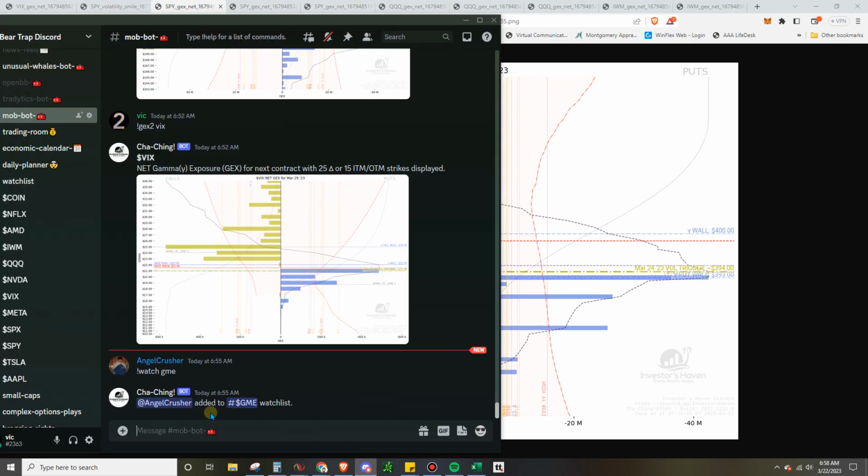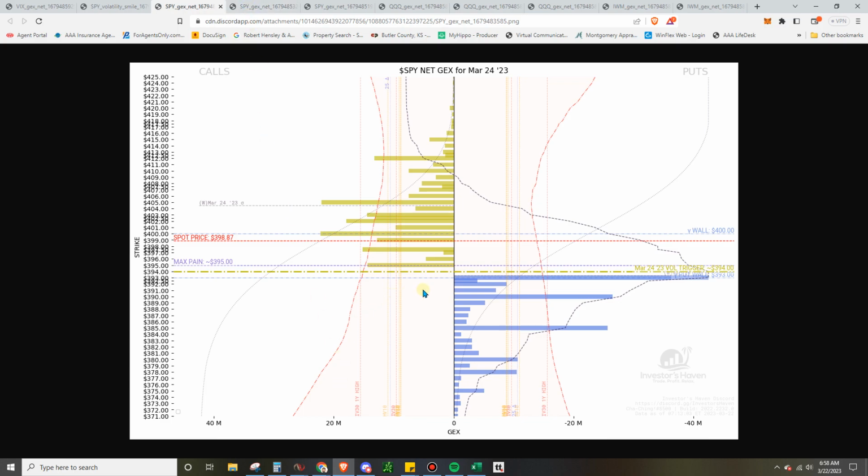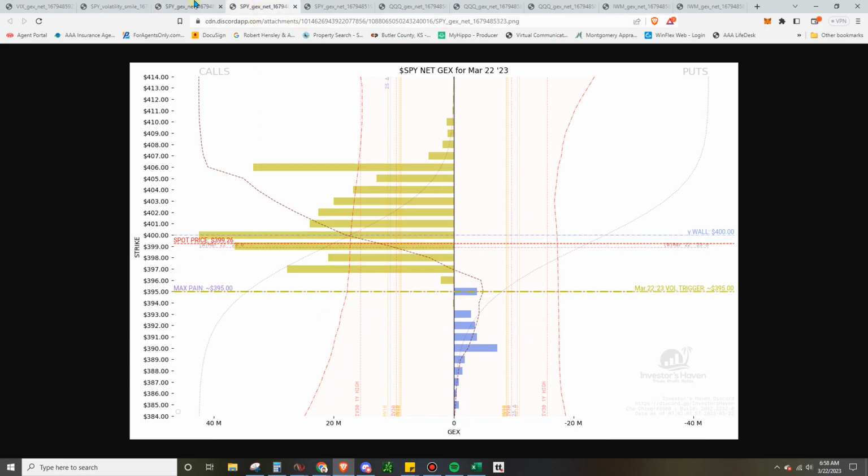We can verify that real quick with just a GEXN. I'm pretty sure it's put heavy. We'll let that load, and that's for Friday. And then we've got today.